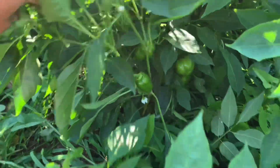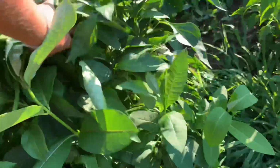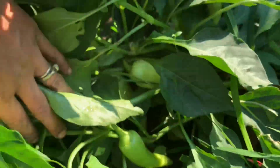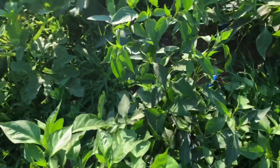Oh, there's a bunch of peppers on that one. Let's see, what is that one? Mini bell mix. Ooh, I'm excited to see those. Those are gonna turn different colors. Of those. Here's the sweet bananas that I need to pick and I need to pickle. Gotta be doing that. These are sweet bananas as well.